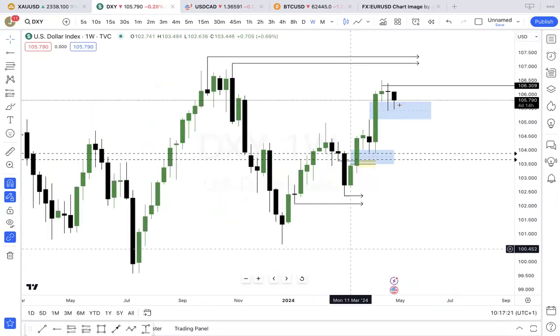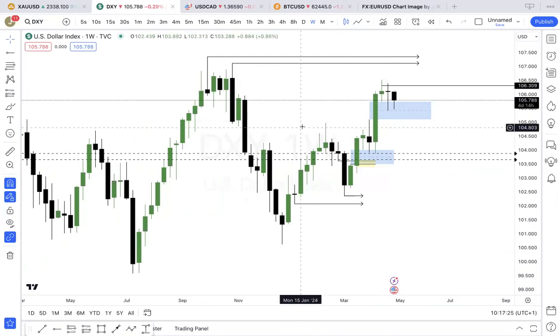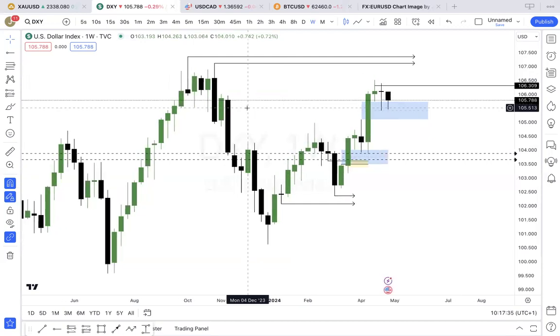I'm taking a look at what's been happening last week and what I'm expecting in terms of targets for this week. So far, as we can see, last week's candle did finish a doji, which is a sign of indecisiveness. However, it is just in a pullback phase in the market at the moment, and I do believe that we may head up higher. So as we always do, we're going to start off looking at the dollar, which is the powerhouse of the world at the moment still.